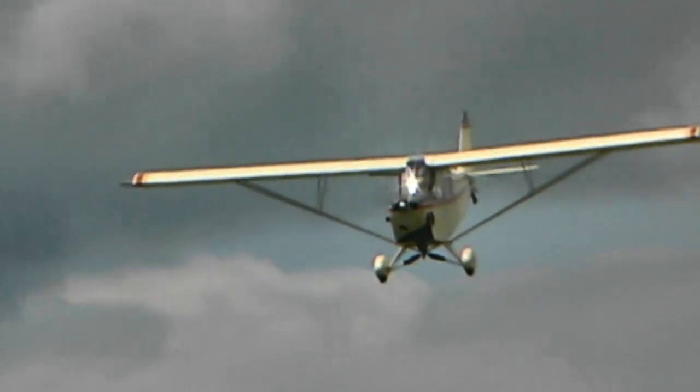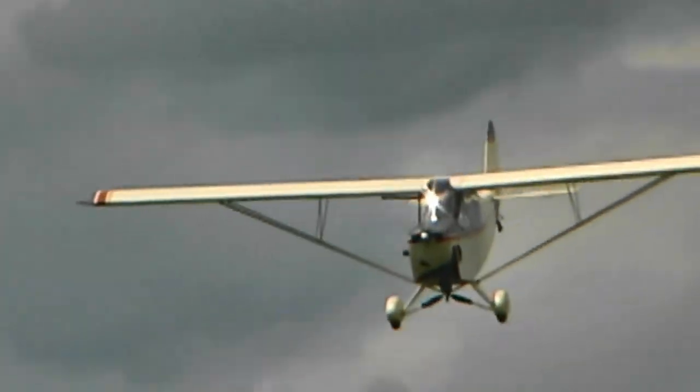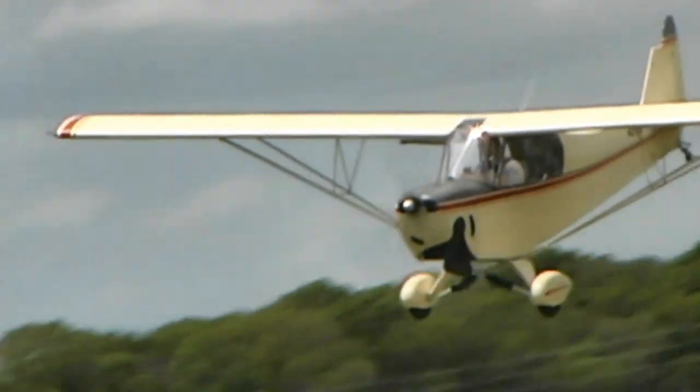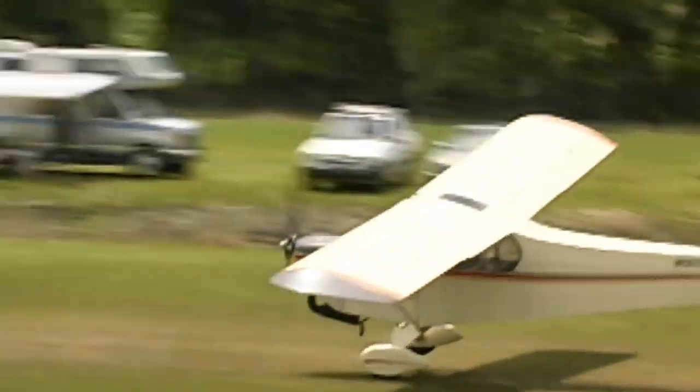All right. Well, beautiful. So this is a Part 103 airplane, meaning no license, no registration, no medical. Please get some flight training. Of course, nobody goes and flies without some training, but you don't have to have a license from the FAA to do this airplane.